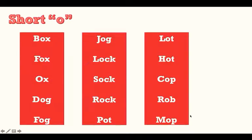Alright, those are the words that have short O in them. Now you can rewind this video and pause it at each word so you can say it or you can teach it to your son.